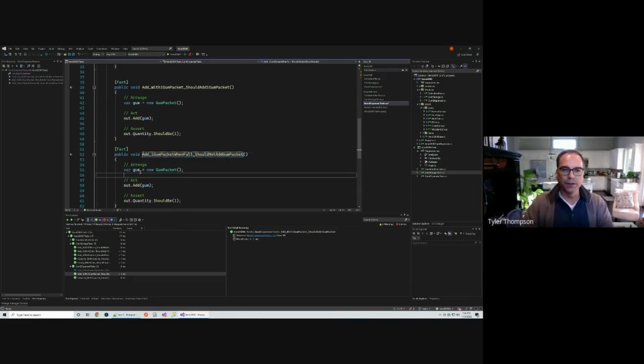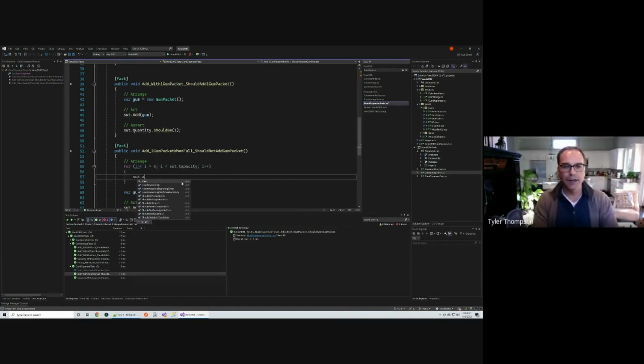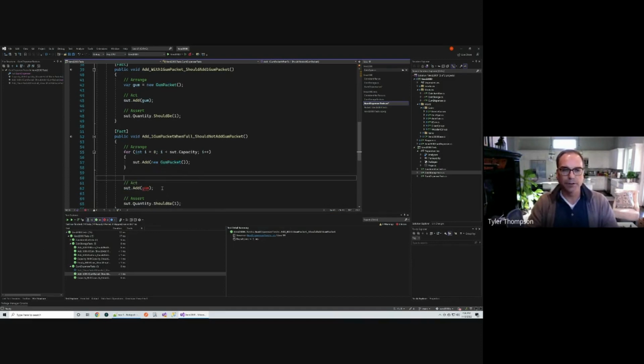All right, so here's our arrange. What we're going to do is a for loop up to sut.capacity, and we're going to do a sut.add of a new gum packet. We're going to add however many are there. Then in our act, we're going to try to add 1 more.